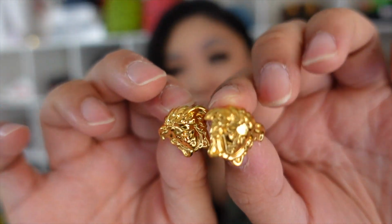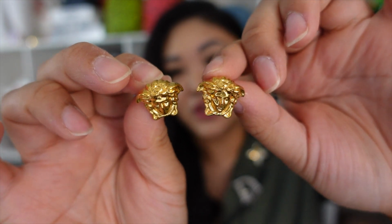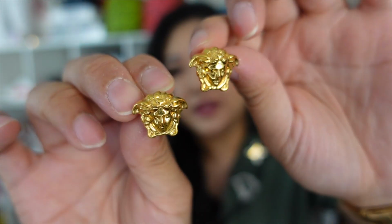Versace earrings. When they had opened a boutique here in Hawaii, I had purchased these Medusa earrings. They actually fare very nicely. I know the bar in the back, I've bent it a few times, so it has not broken off. Chanel. So I do like these.